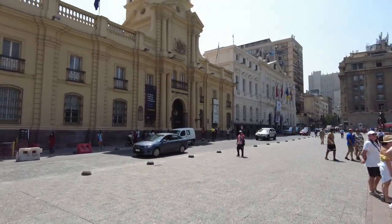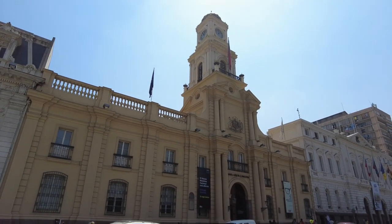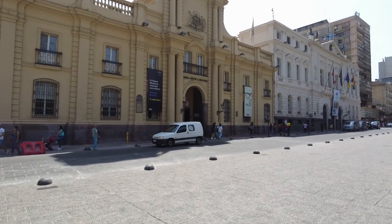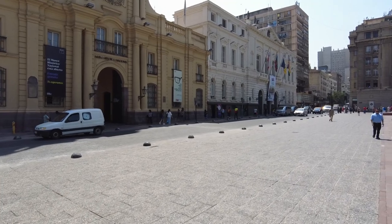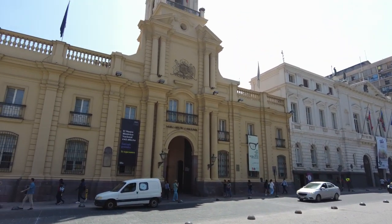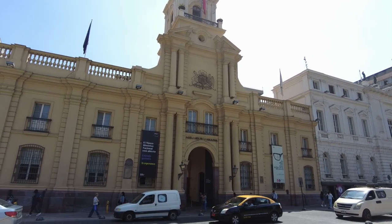Right next to this is the Museo Histórico Nacional, the National Historical Museum of Chile. And this museum, we're gonna get to go in there. Maybe not in this video. I think that'll be for a future video. We'll go in and we'll check out that museum because I'm sure there is a lot of cool stuff to see in there. But this building also was not always the National Historical Museum.